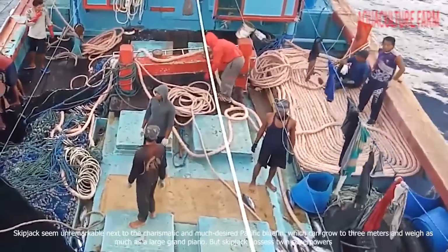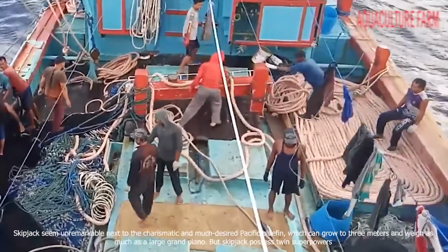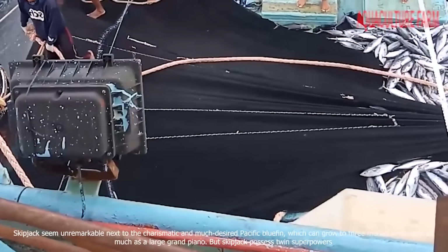Skipjacks seem unremarkable next to the charismatic and much-desired Pacific bluefin, which can grow to 3 meters and weigh as much as a large grand piano. But skipjack possess twin superpowers.